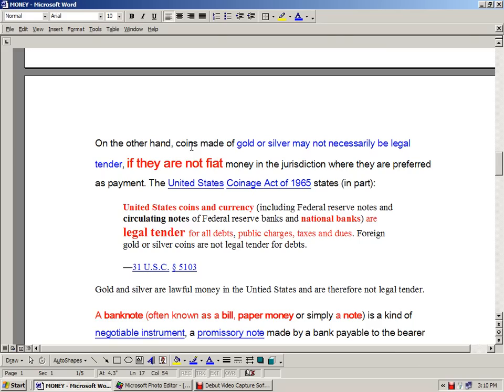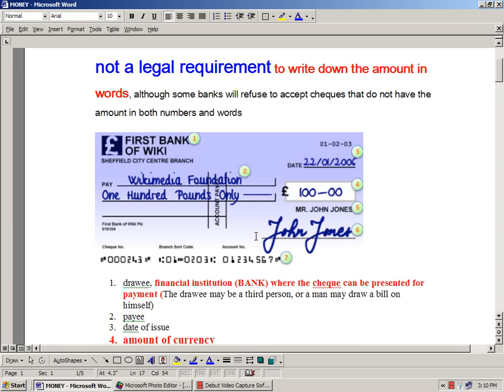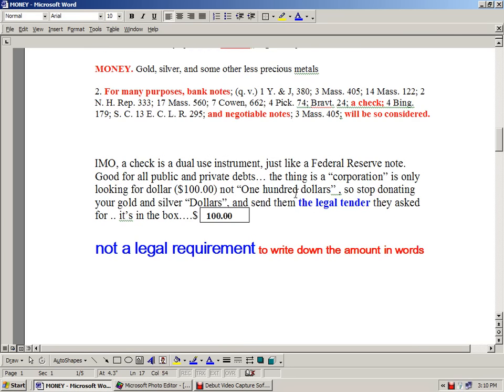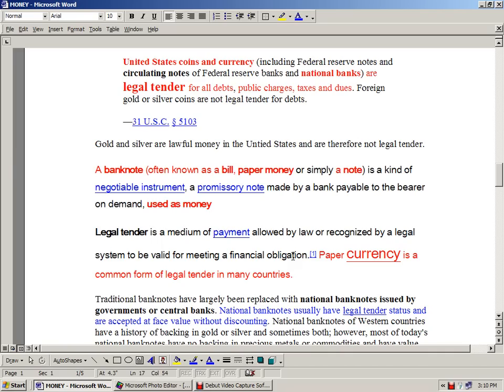But currency is considered legal tender, and what was currency? It's whatever you wrote in this box. That's the currency. A banknote, often known as a bill, paper money, or simply a note, is a kind of negotiable instrument or promissory note made by a bank payable to the bearer on demand, used as money. That's all you're doing. You're making up a negotiable instrument. A check's a negotiable instrument.